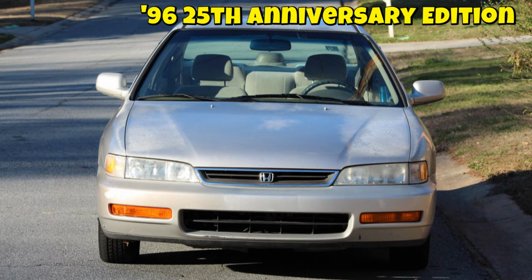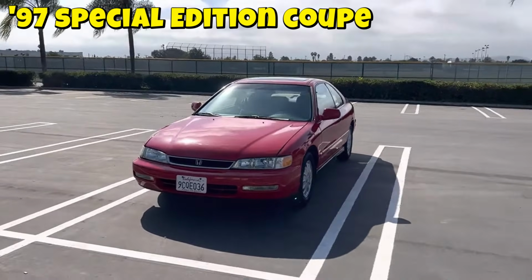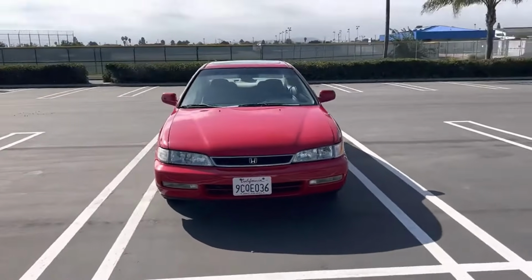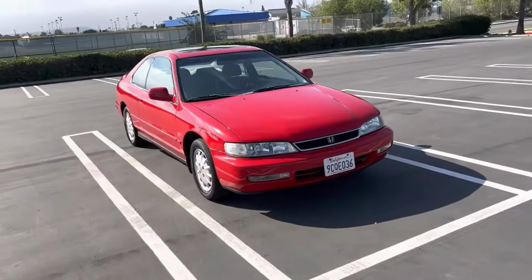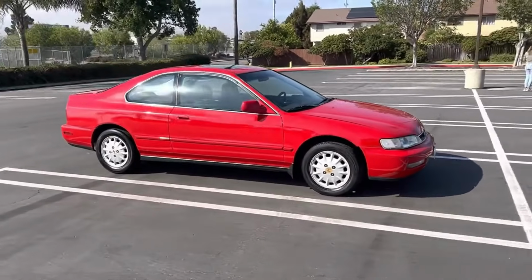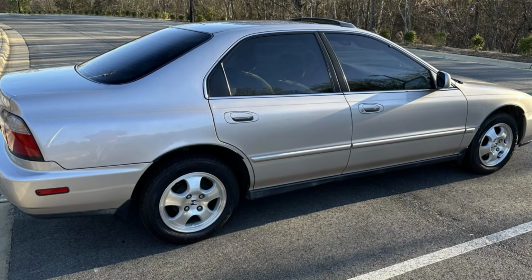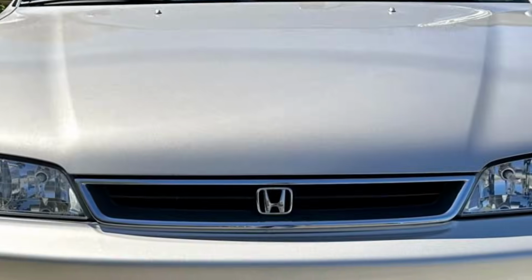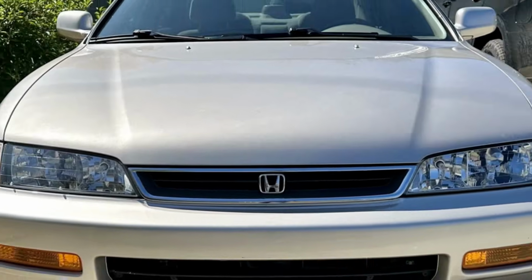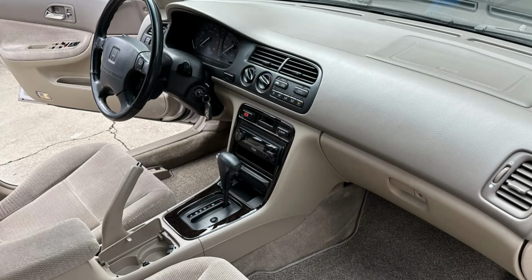In 1996, you could get a 25th anniversary edition, and in 1997, Honda decided to release the special edition version of the Accord, and this one came in 3 colors: Heather Mist Metallic, San Marino Red, and Dark Current Pearl. The Accord EX's front and rear suspension consisted of double wishbone arms, coil springs, and stabilizer bars, making it one of the most sophisticated layouts to be found on a contemporary mainstream sedan.